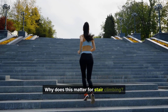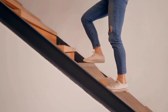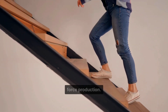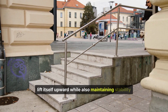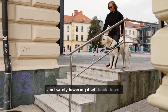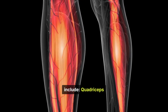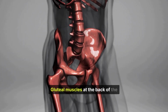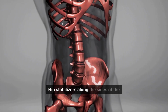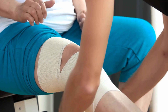Why does this matter for stair climbing? Because climbing stairs depends heavily on lower body strength, coordination, balance, and controlled force production. Your body must generate enough power to lift itself upward while also maintaining stability and safely lowering itself back down. The muscles doing most of this work include quadriceps at the front of the thighs, gluteal muscles at the back of the hips, hip stabilizers along the sides of the pelvis, supporting muscles around the knees and core.